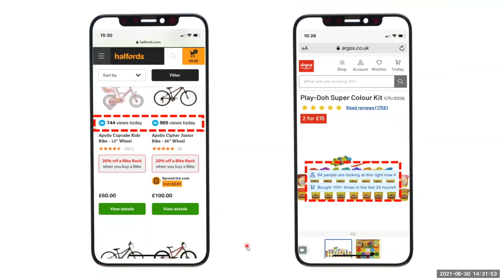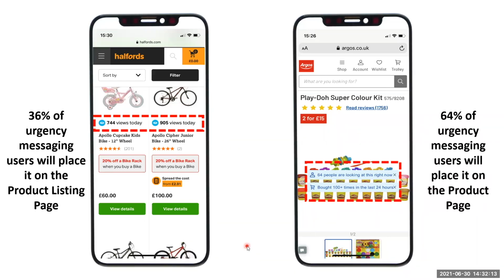So something that is also worth considering when we're looking at urgency messaging is, where is it put on the actual journey? The retailer on the left decides to put the urgency messaging before the product page, whereas the retailer on the right actually puts it on the product page itself. There is a split in terms of how likely retailers are to do either option. Generally, 2/3 will put it on the product page and 1/3 will put it on the search results page. So if you are considering implementing it, that is an extra consideration that you need to think about.